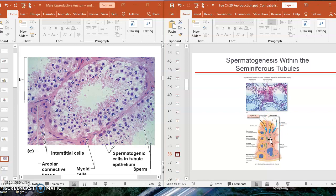Now, what does that mean? The immune system would attack it. Okay? So we have to protect the sperm from the immune system. So one of the things the Sertoli cells do is to protect that by forming what we'll call the blood-testes barrier, sort of like the blood-brain barrier.